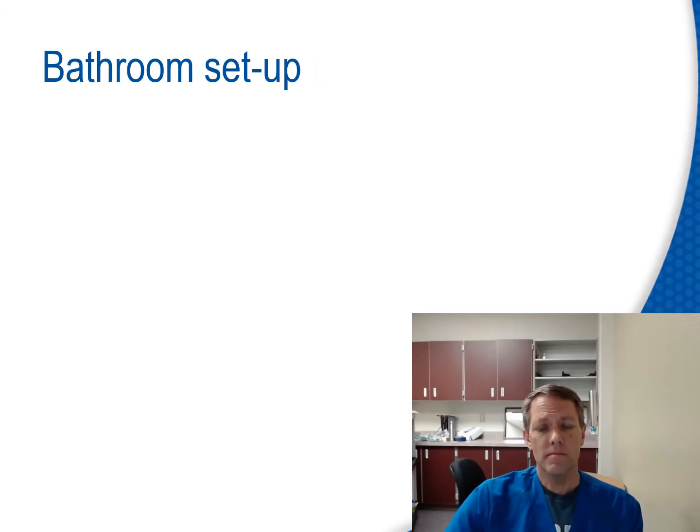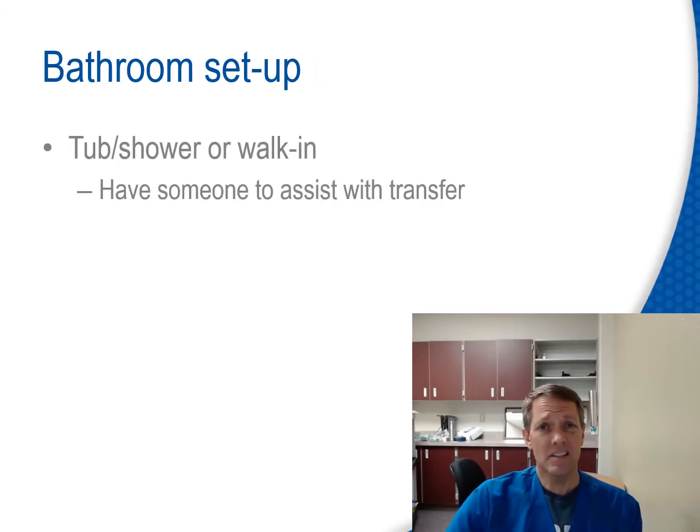The other item that is in that bathroom is going to be the tub shower or walk-in shower. So you definitely are going to want somebody to help you do this when you get home. We will go over this while you're here based on your situation, whether that's a walk-in or tub, and we'll specify that training again for what you have to deal with, and we'll likely have you demonstrate that as best we can per your home. But again, definitely want to have somebody there for that.